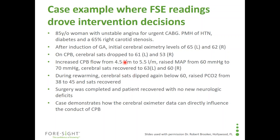So what did we do? We increased our pump flow rate, and we increased our mean arterial pressure. And we had an improvement of the saturation back to the 60 level. We go on with the case, and during rewarming, the sats dropped again. And this time we allowed the CO2 to come up, and the saturations recovered.